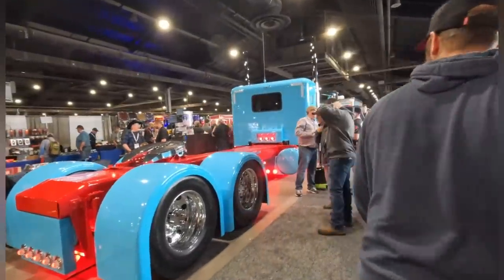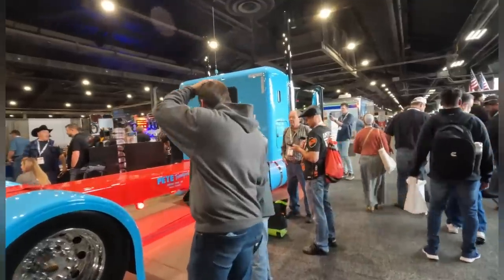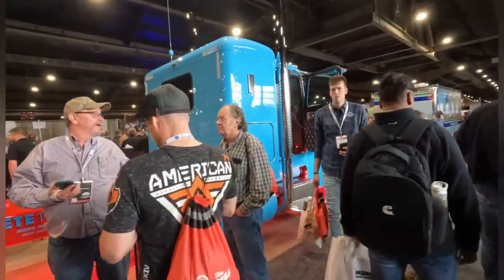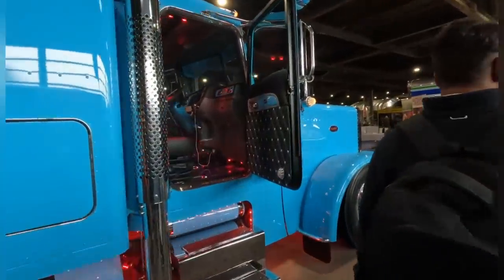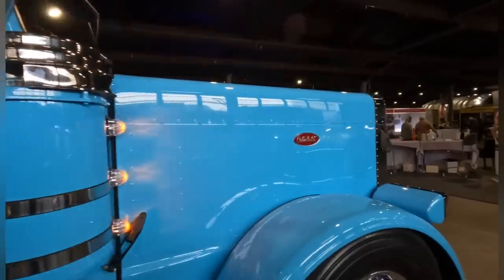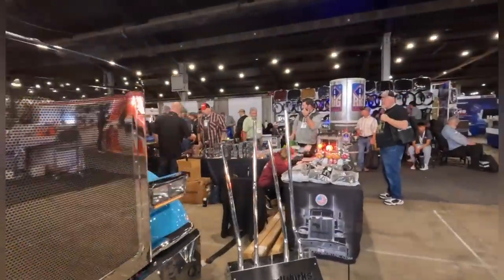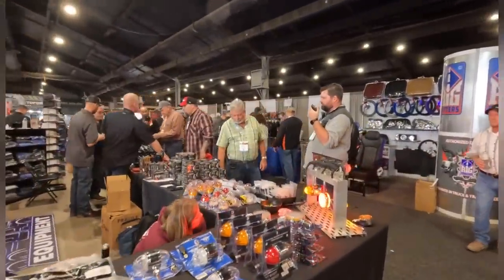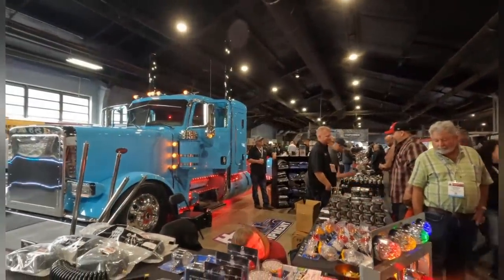Oh, look at that, huh? Pete Transport, Mineral Point, Wisconsin. Oh, I see somebody I know. I'm going to look at the hats over there. I think it's pretty cool. Oh. Yeah. I mean, I wouldn't not drive it. Look at that. That is awesome.